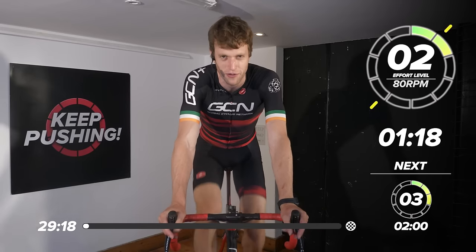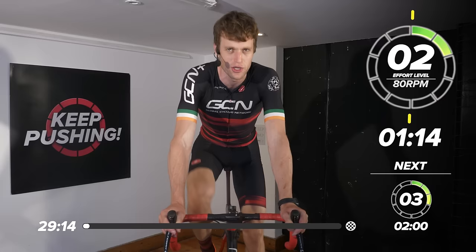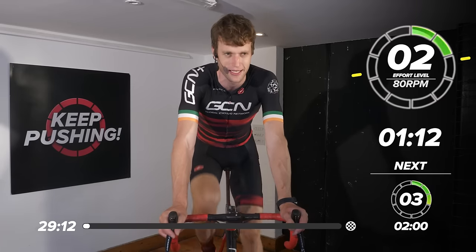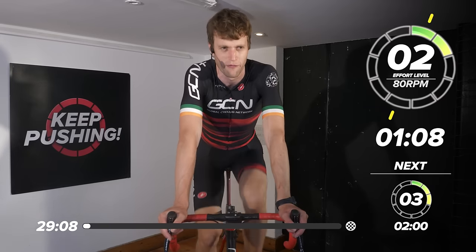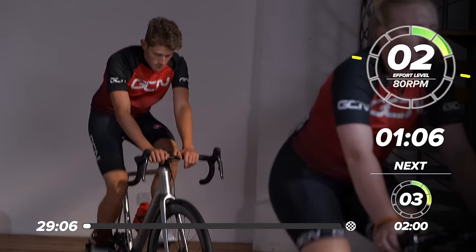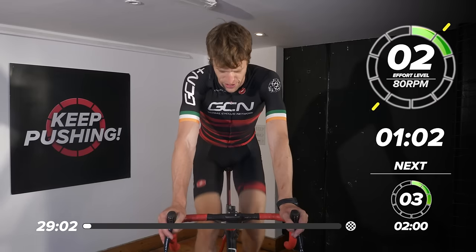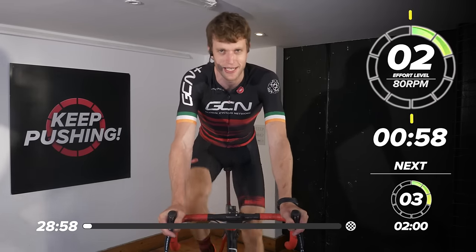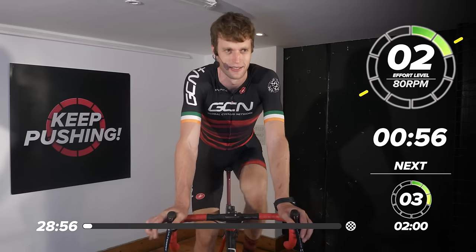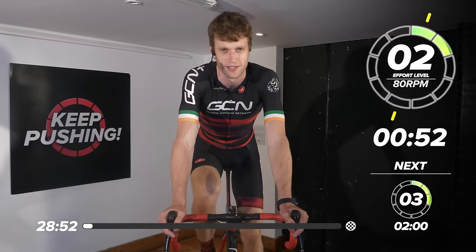We're going to just start off with our warm-up, getting into things. A minute and a half at the moment, 2 out of 10, nice and easy, just getting ourselves into it. I'm going to talk you through this warm-up before we get into the meat of the session and we really start working hard. 30 minutes, but it is going to fly by. Hang on to your handlebars. I would say hang on to your helmet, but you're probably indoors on your trainer, and you're not wearing one.